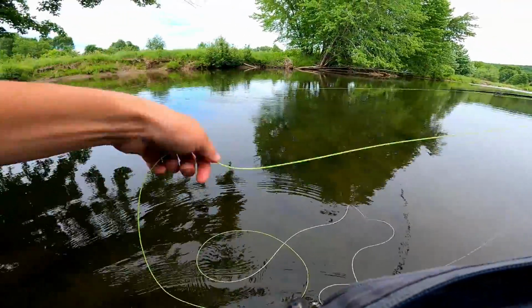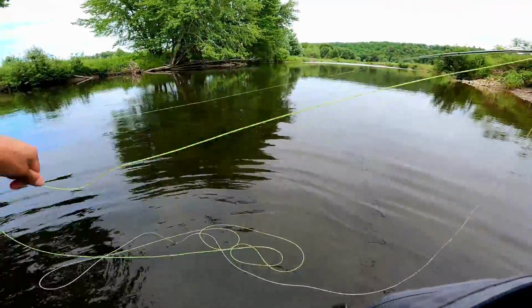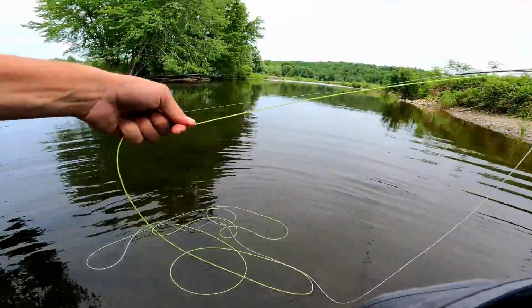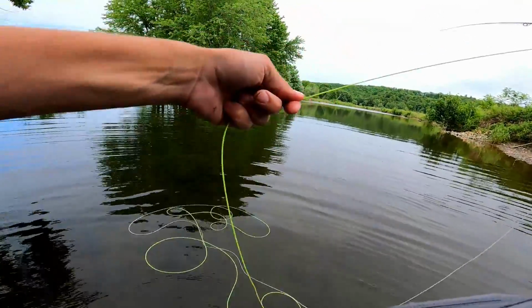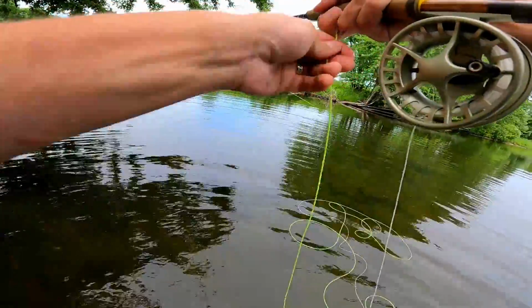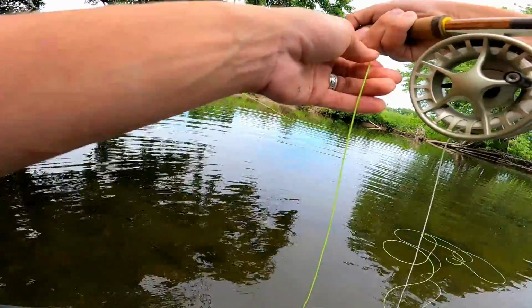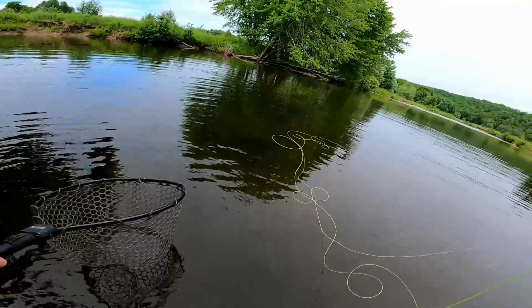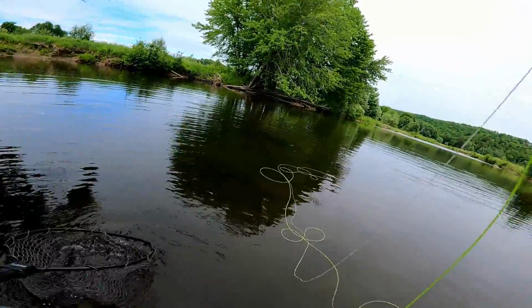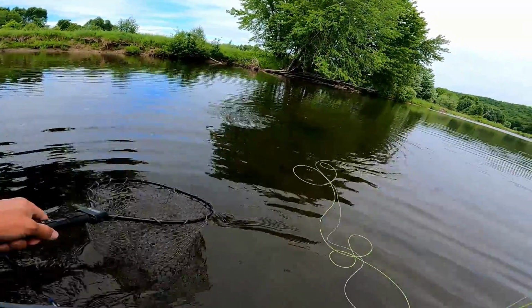There we go. All right, finally got ourselves a fish. This is not a dace. I mean, it could be a fall fish, but at least it's something a little more sizable. What do we got here? All right, something that could actually put a little bit of bend in the rod. It looks like a rainbow. Should have taken my line in. What do we got here? You know what, let me take my line in here.